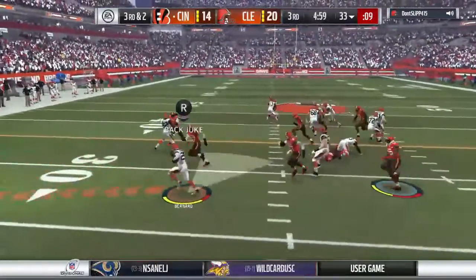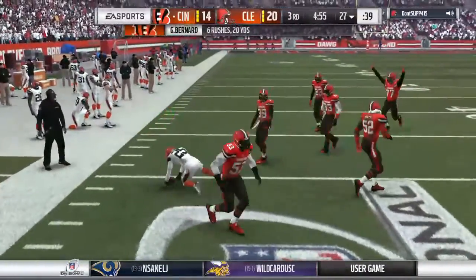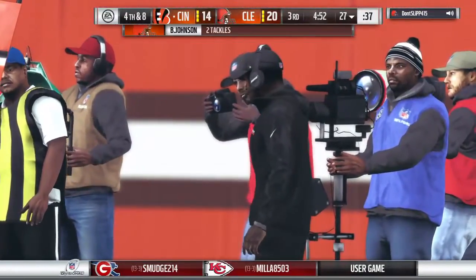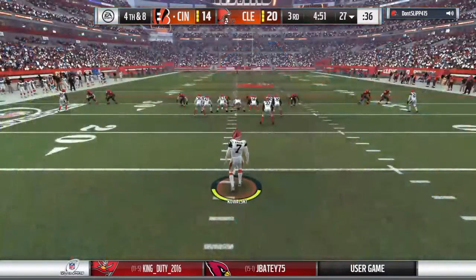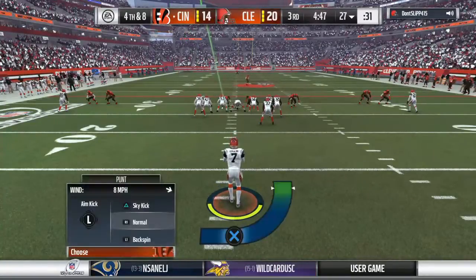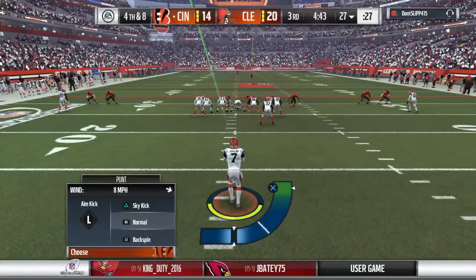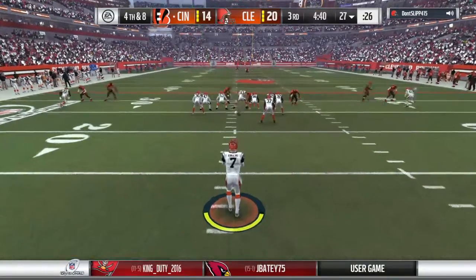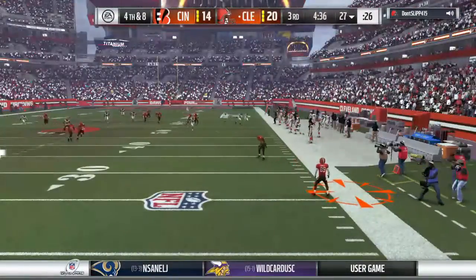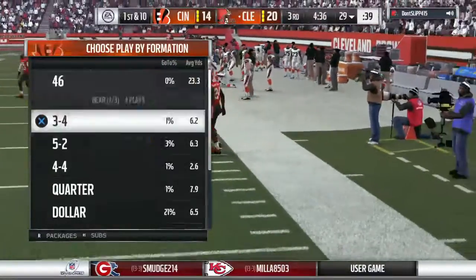Now a carry for Bernard. And he is going to lose yardage here. He lost a big chunk, 6 yards there, and it leads to 4th down. The Bengals bring out their punter now. And surprisingly, this is the first punt of the game for either team. And he'll get this away into the icy winter air. And this one will not be returnable as it sails out of bounds.